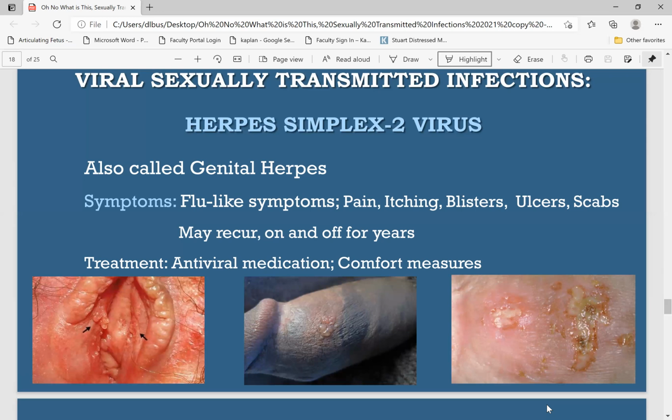So you want to take the antivirals when you have symptoms of an outbreak, and you need to take the medicine daily during this time you're having an outbreak. So flu-like symptoms, pain, body aches, headache, fever, the blisters that eventually ulcerate and scab over.